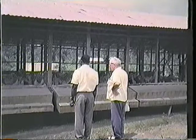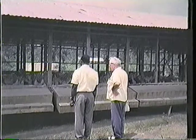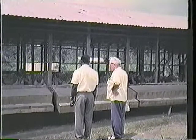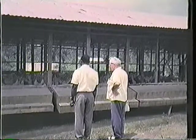Now these are your laying hens? These are our laying hens. How many eggs do they produce a day? Between 32 to 33 dozen a day. Which is about 80 percent production. And you sell these all local, or do you sell them through the stores? All local. Retail.